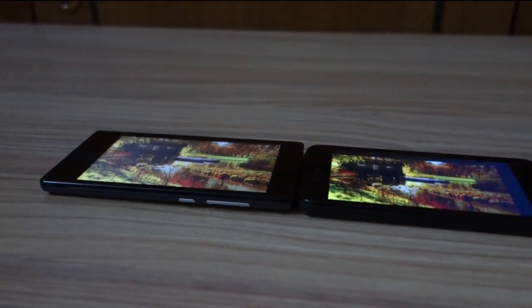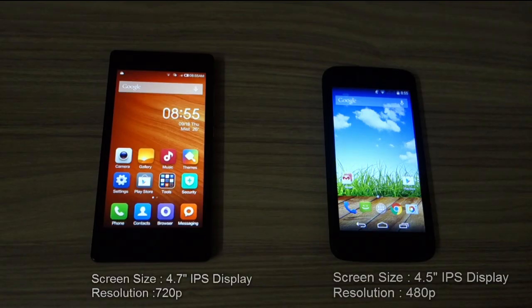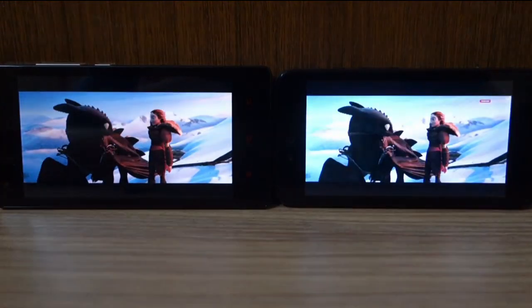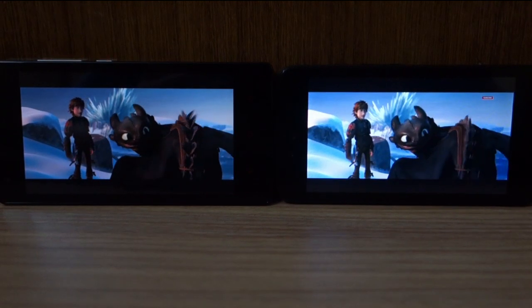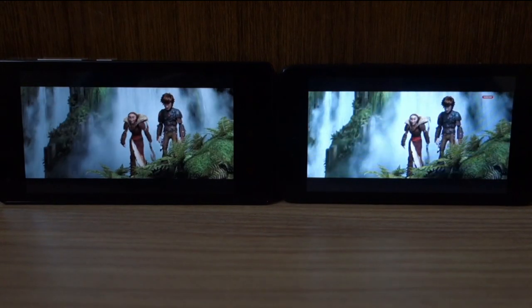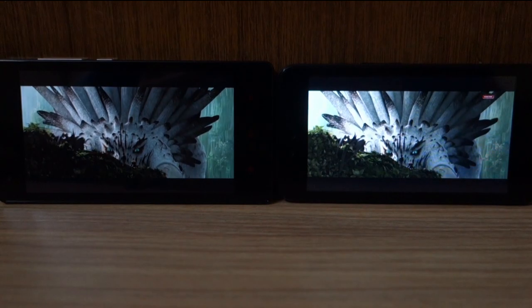Coming to the displays, both have IPS displays and thus both don't disappoint when it comes to viewing angles or color reproduction. The Redmi 1S offers a 4.7-inch 720p display, while the Canvas A1 is a slightly smaller 4.5-inch 480p screen. While a 720p display would have been great, I found that it didn't bother me too much for daily activities like browsing, etc. But the Redmi 720p display definitely enhances gaming and movie experiences.